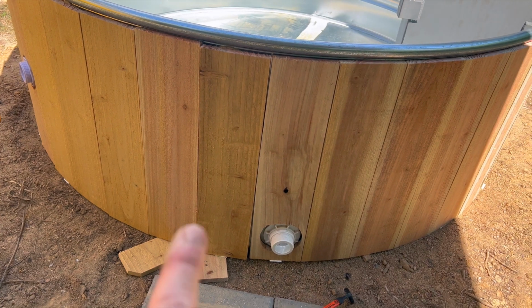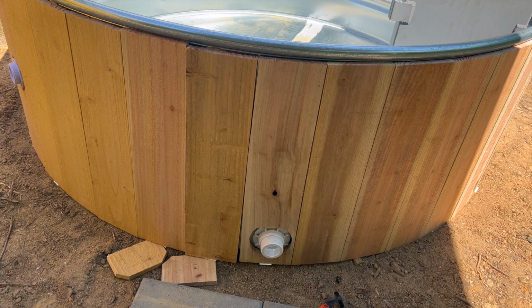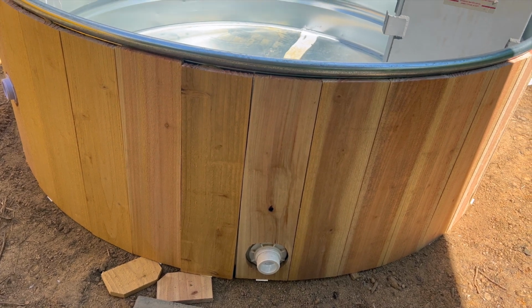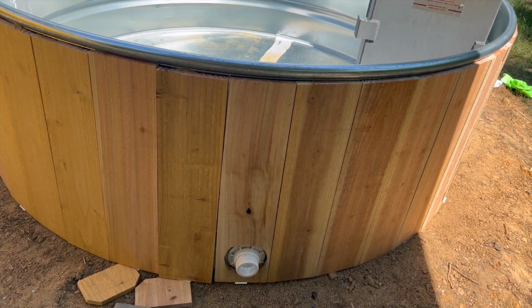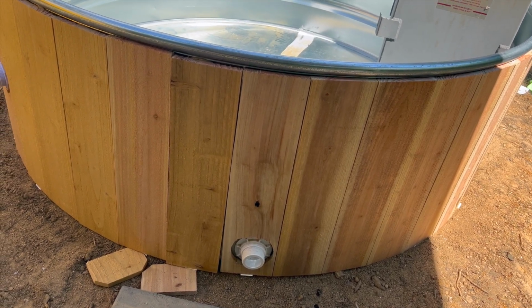I did end up having to rip this last board just a little bit, like a blade length basically. So that worked out really nicely. I wanted to end back here because it's gonna be covered by the pump and everything and the little building I'm gonna build for the pump.